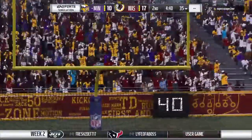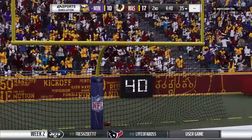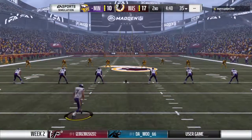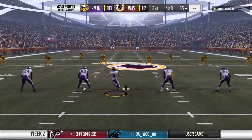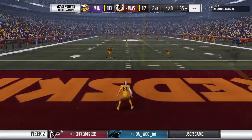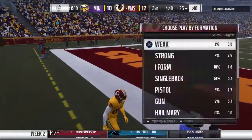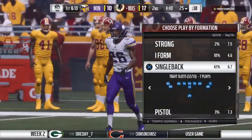Extra point by Carlson, up and good, and that slices the lead down to 17-10. After the made field goal, Carlson now sets up to kick this away. And this will be a touchback as that sails over the end line.